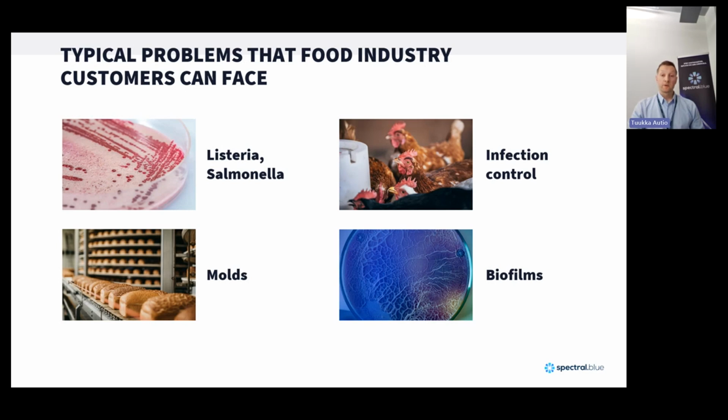Then biofilms, the fourth topic, is a big one. Especially in areas where you have spills of water, you can have biofilm growth. And as we know, biofilm is really difficult to eradicate with traditional methods like chemicals or ultraviolet. Based on the latest research, biofilms are not static. The microbes residing in the biofilms can actually detach and move to other areas of the facility. So we will talk a bit about that today.